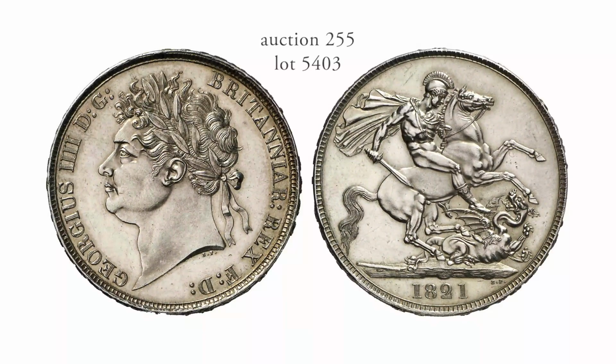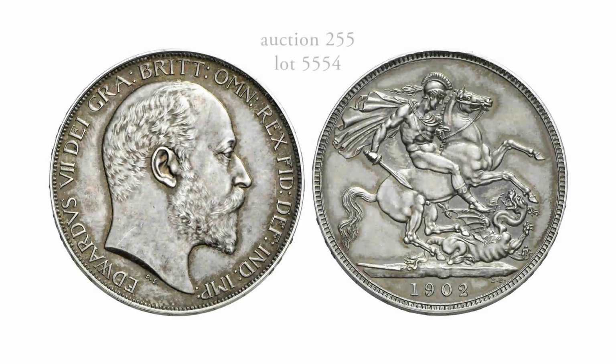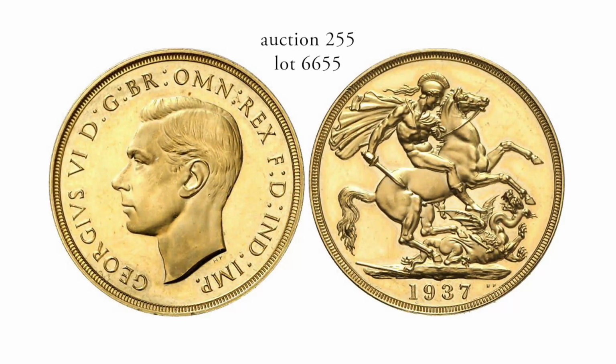George IV, Queen Victoria, her son Edward VII, and George VI.